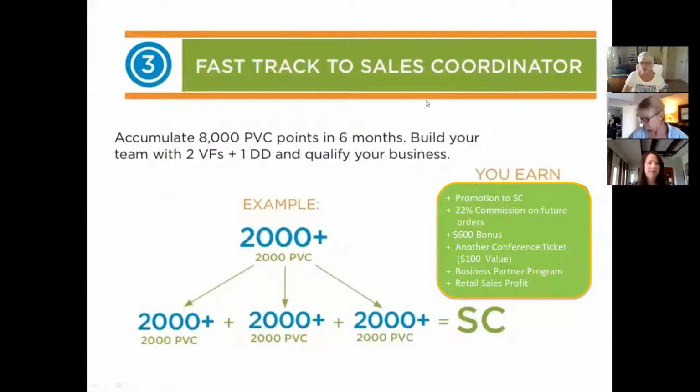Okay, so let's fast track now to sales coordinator. That is now accumulating 8,000 PVC points in 6 months. Now, this is the same 6 months that you did your 2,000 plus, your HLP and your 2,000 plus. And you build your team with 2 VFs and 1 DD, and then you qualify your business.